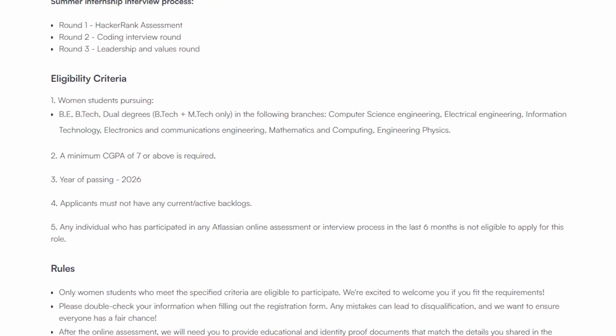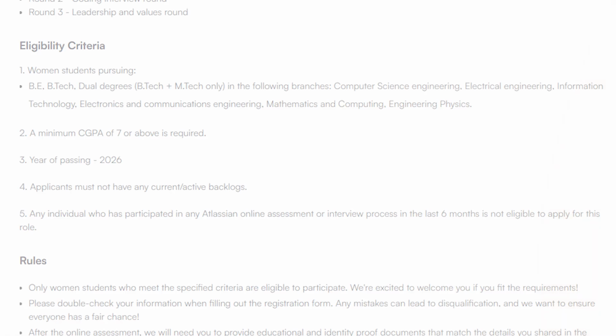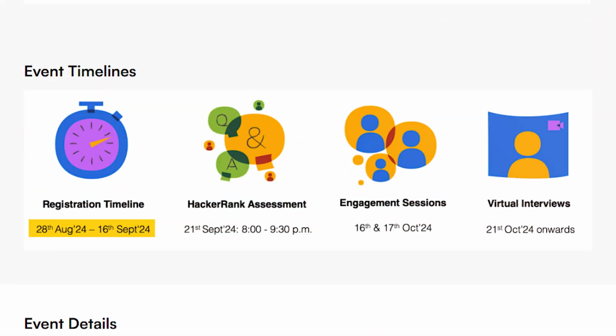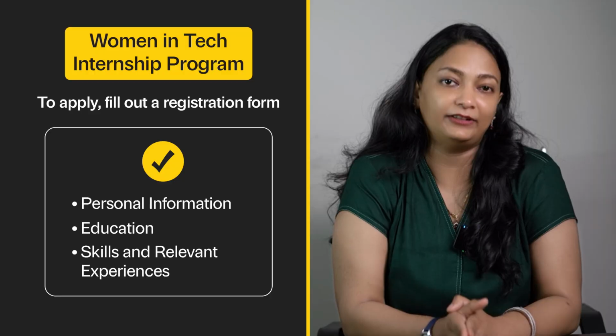You can apply if you are a women engineering student pursuing BE, BTech or an integrated MTech degree in your pre-final year. Or if you have a CGPA of 7 or above, you can see the complete eligibility requirements on the screen. Atlassian usually opens the registration window during August and September. To apply, you simply need to fill out a registration form detailing your personal information, education, skill, and relevant experiences.